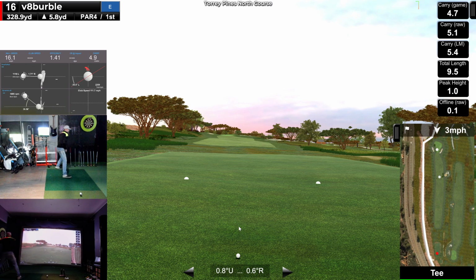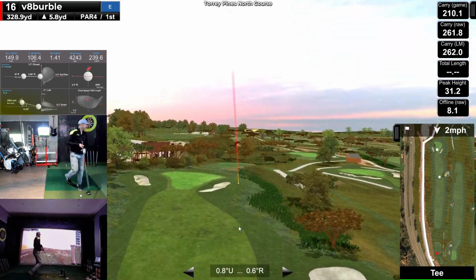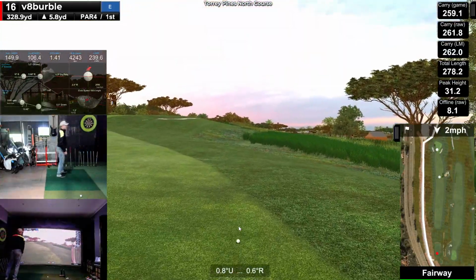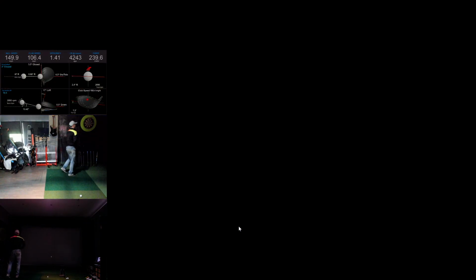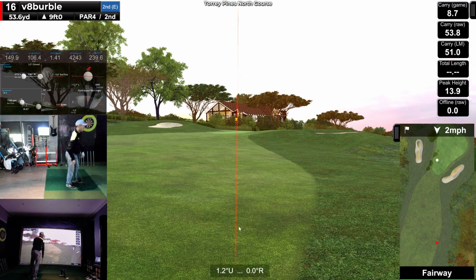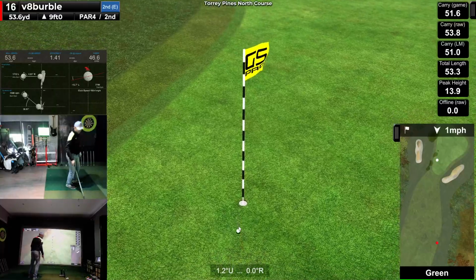One of the least enjoyable sim rounds of the year. It's the least enjoyable. That's the second fairway of the round, possibly. It's been that bad. That felt good. Oh.